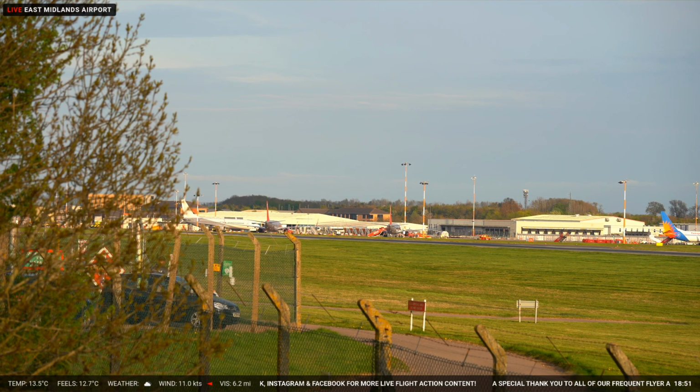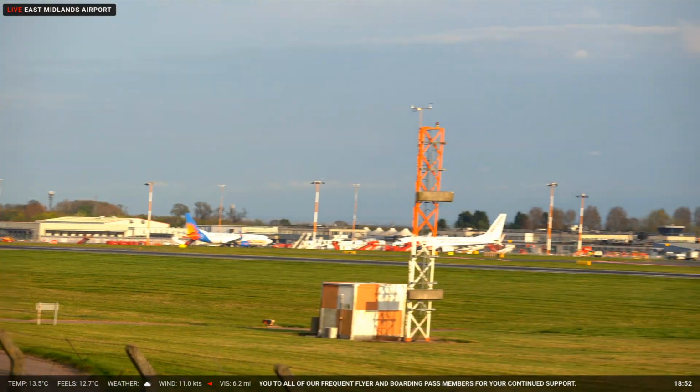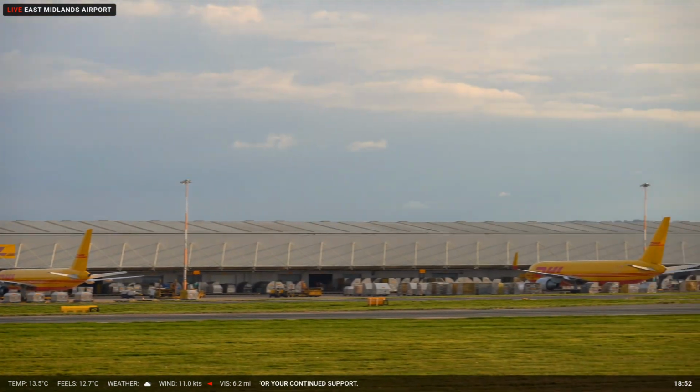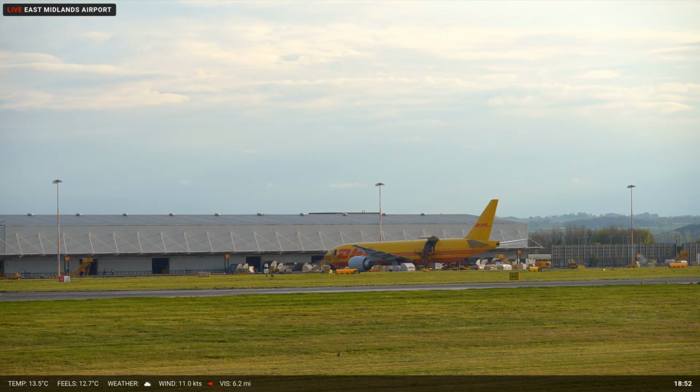Nice smooth touchdown from the Jet 2 there. A bit of noise as those reverse thrusters are deployed. The Ryanair service in from Dublin and making its way on final approach for 09 now. Again, that one just a little too high to catch. The sun just reflecting off the skin of that aircraft there. Just a couple of minutes and we'll pan across and watch that one in as well.